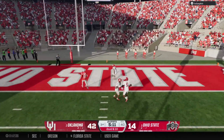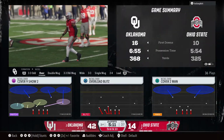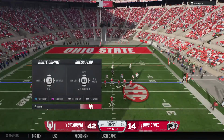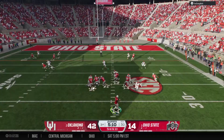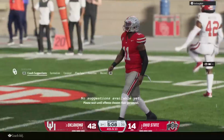Looking for the wideout. Incomplete. They cannot connect on the deep ball. Chris, that's every quarterback's worst nightmare, a wide-open receiver streaking for a touchdown. You could throw a hook shot out there, let him get underneath it, and let him run to the end zone. What a missed opportunity.